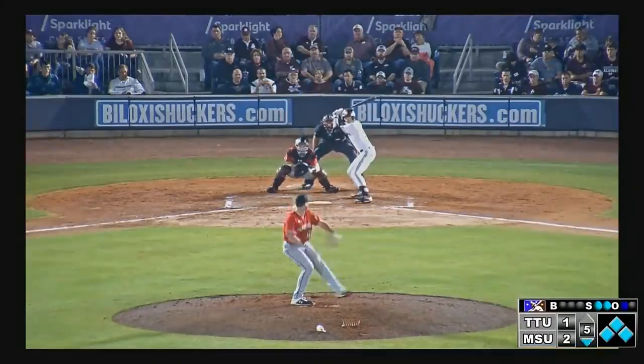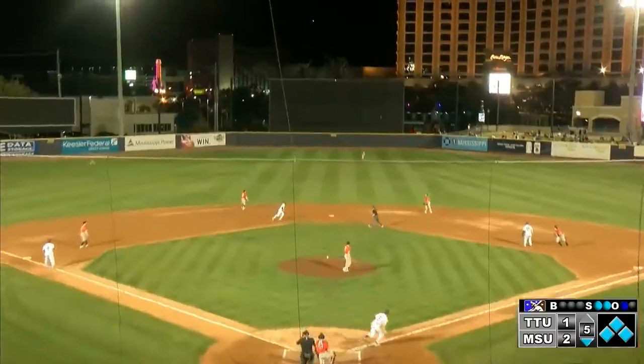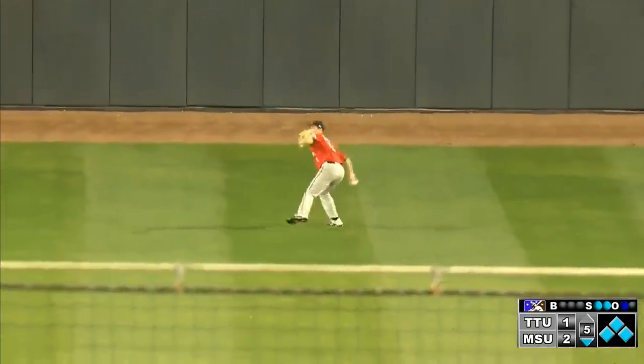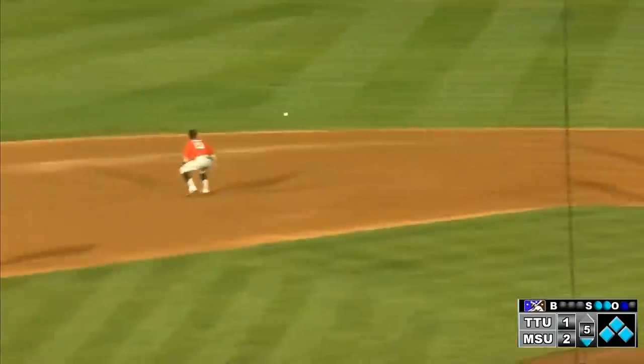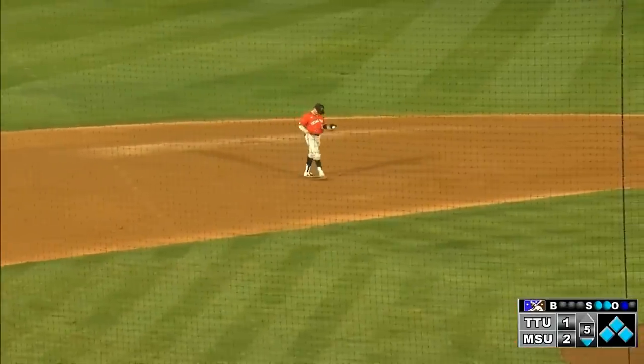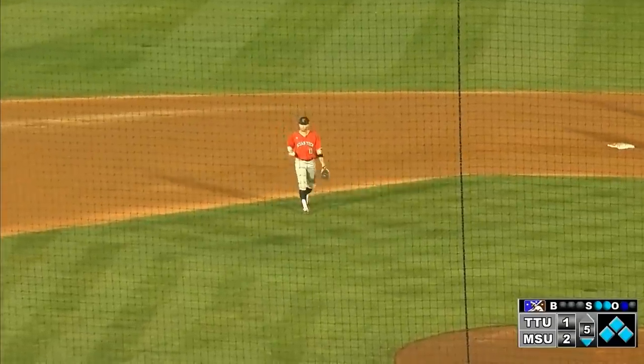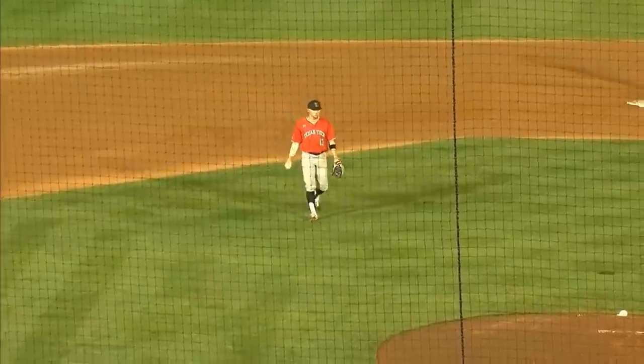John McMillan. 0-2 in the air. Playable in center field for Noisy. He makes the catch. Runner tags from second to third. Runner tags to score. Sac fly, Cameron James. And the Bulldogs have three in the fifth.